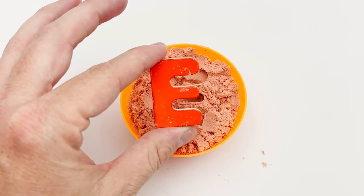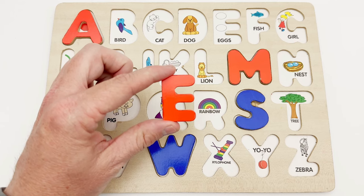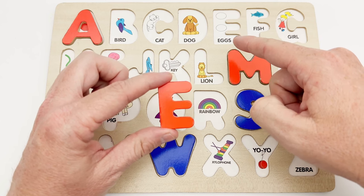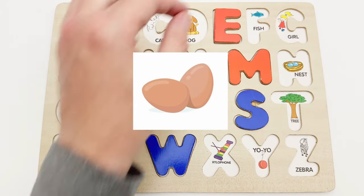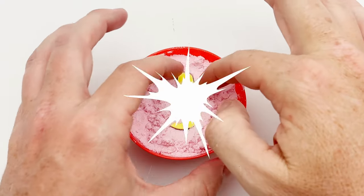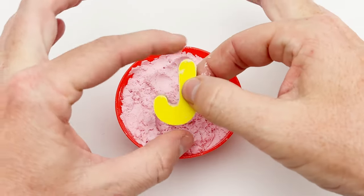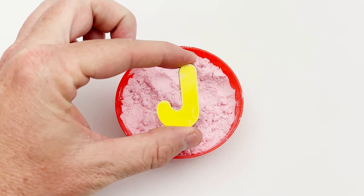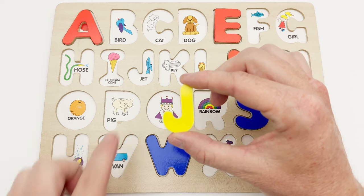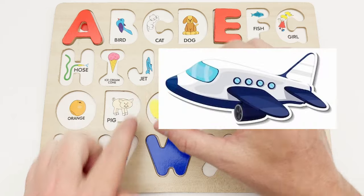E. Red E. The red E goes right here. E is for eggs. J. Yellow J. The yellow J goes right here. J is for jet.